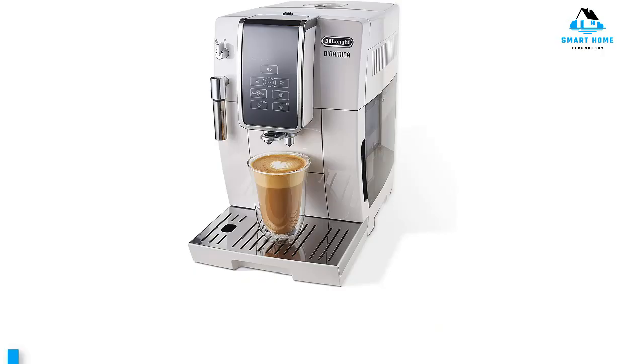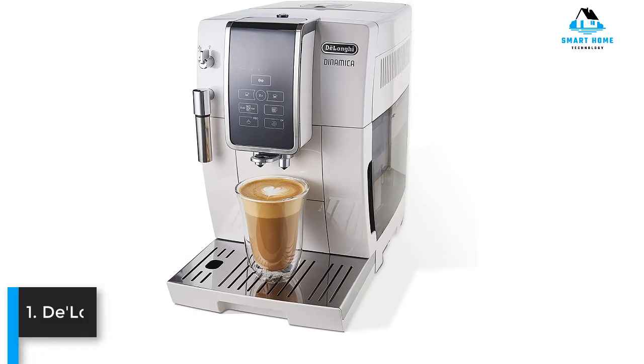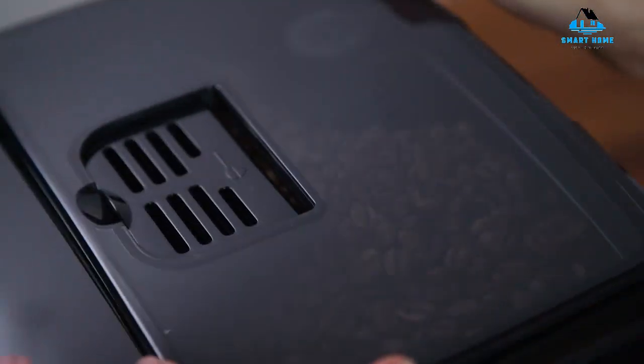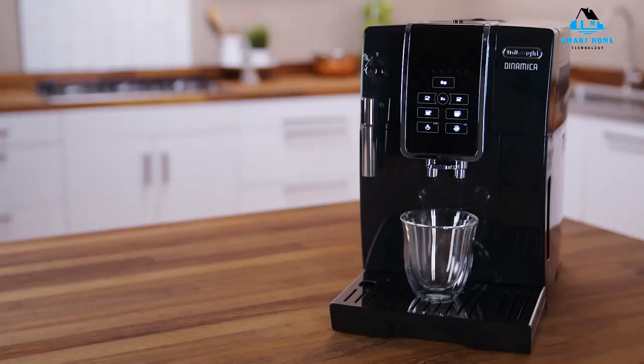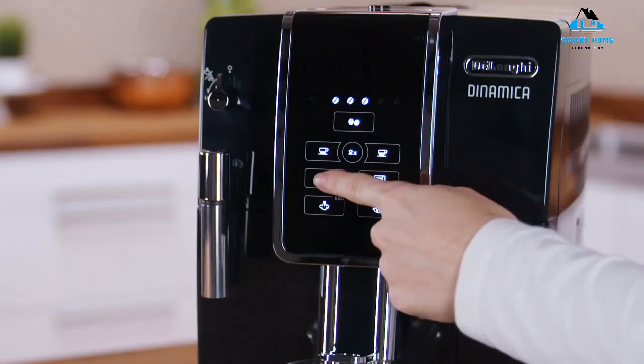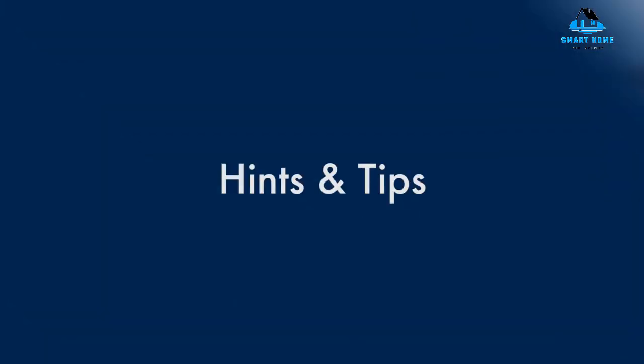Let's get started. Number 1. DeLonghi Dinamica Automatic Coffee and Espresso Machine. DeLonghi Dinamica is a super automatic espresso machine that can brew up to 18 espresso and coffee drinks with the push of a button. Dinamica has a conical steel Burr grinder with 13 settings. The grinder grinds the beans to a uniform size, and 13 settings give you plenty of opportunities to experiment and find the optimum extraction for your espresso.